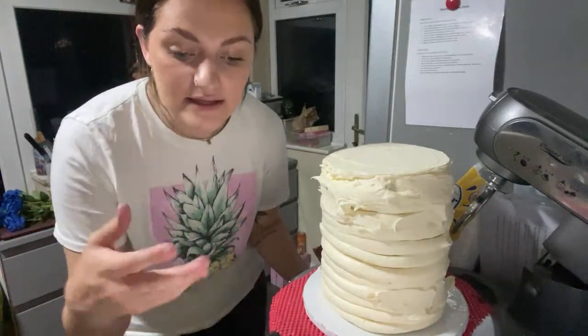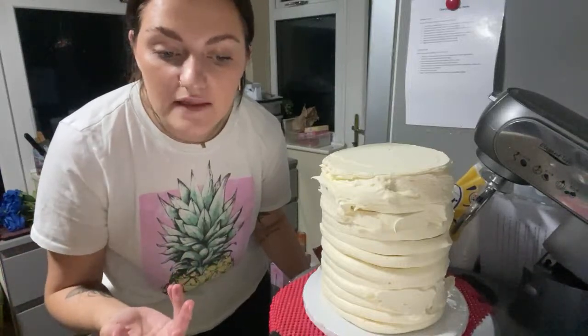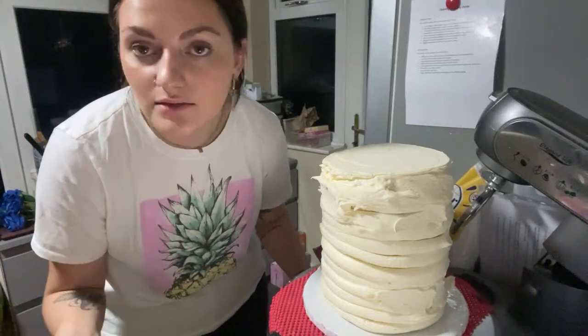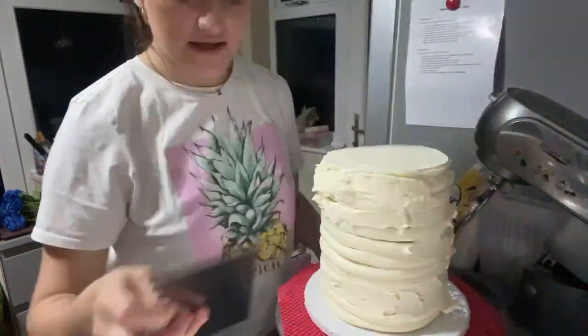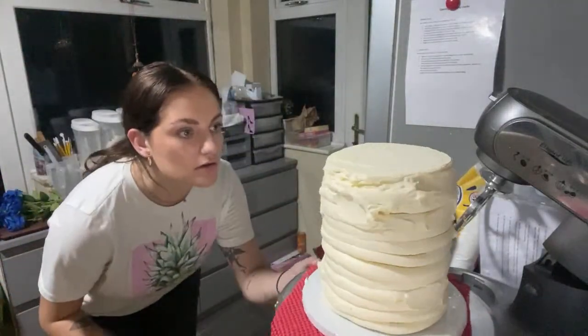Whereas if any air gets in there and it's in the freezer, then it's going to get freezer burn. And basically, say for example you had chips in there and they got freezer burn, they taste like cardboard, so your cake would probably taste like cardboard as well. So yeah, that's why you want to make sure that they don't get freezer burn. So that's why I wrap them a lot.